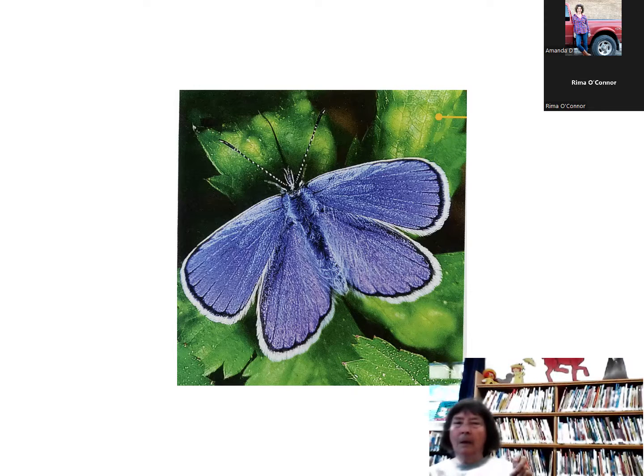Pheromones. Why do women spend a fortune? Well, women who are rich spend a fortune on perfume because it attracts the male of the species. And that's very true with butterflies. But I don't know a great deal about that.